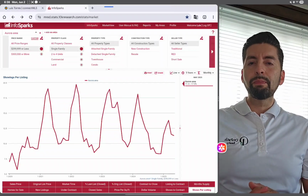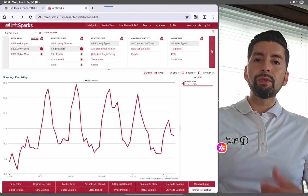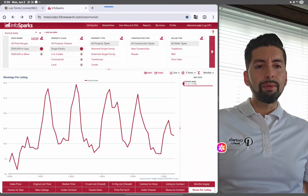Okay, so there are 15 buyers per listing. Because of that, we do see that happening. Even folks here in my office, when I ask them how many people have shown up to this property, I've seen about the same, 15 showings average per listing. So according to that, that's what we're seeing.